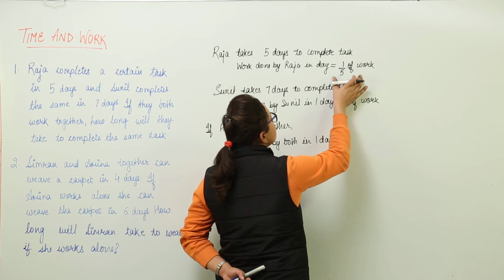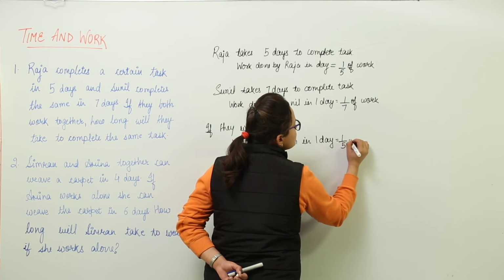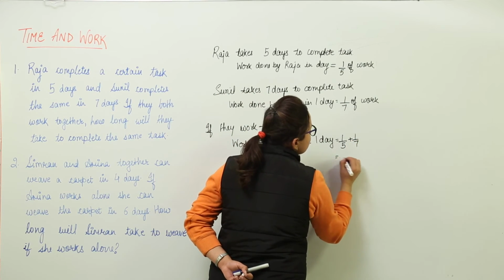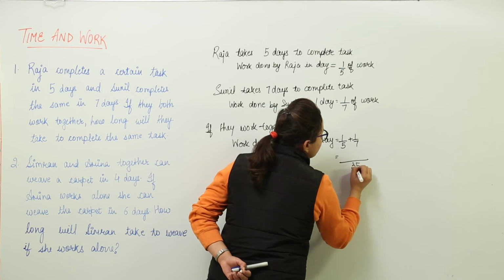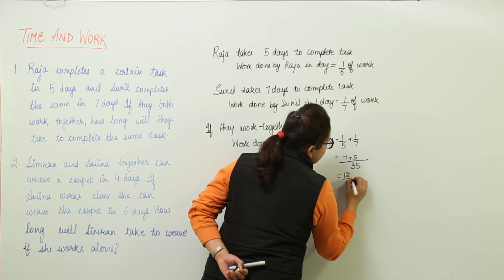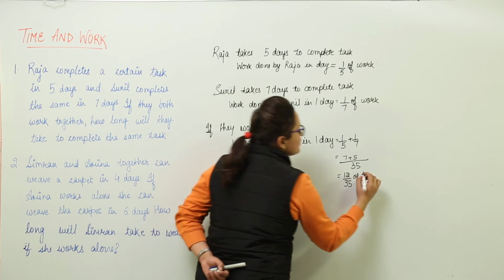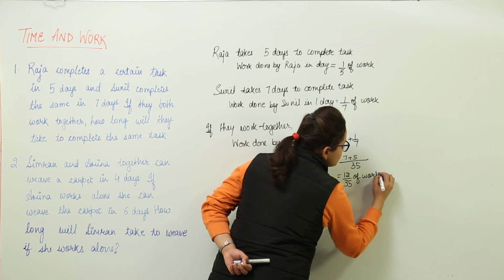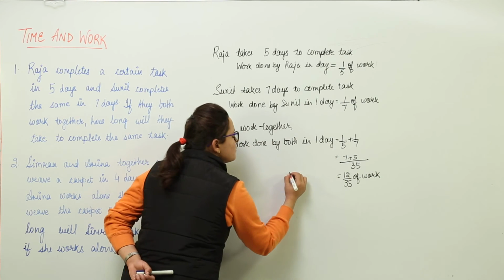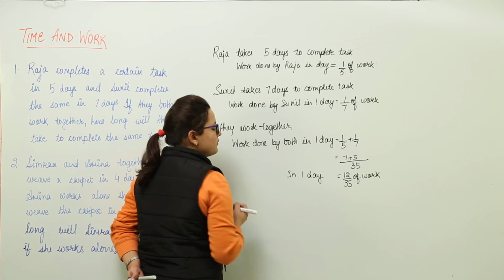In 1 day, if they work together, how much work will be done? Work done by Raja in 1 day plus the work done by Sunil in 1 day, that is 1/5 plus 1/7. The LCM is 35. You get 7 plus 5 and you get 12/35. That means in 1 day, if they work together, they are able to finish 12/35 of work. So you write in 1 day 12/35 of work is done.